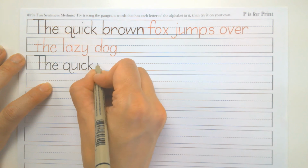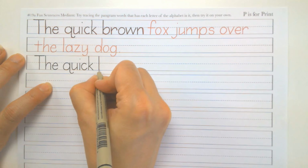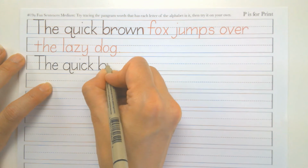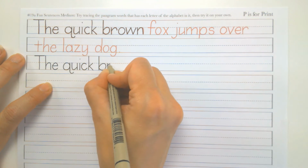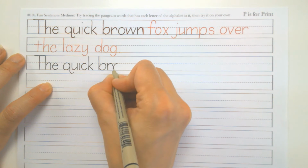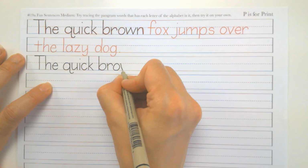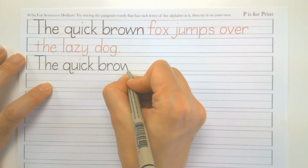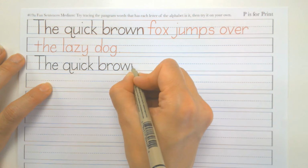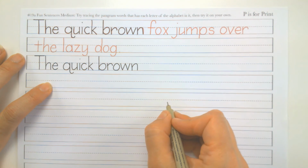I'm going to use about 2.5. Come on up to make my B for brown. All right, R is on the left, so that's easy. O is in the middle, so I make sure I don't touch. W is on the left, that's good. So you're going to see the letters that start on the left are easier to space than the ones that start in the middle or on the right.